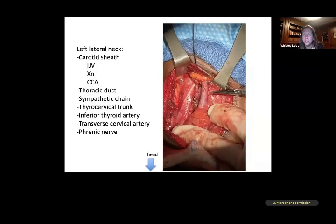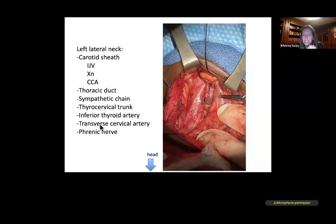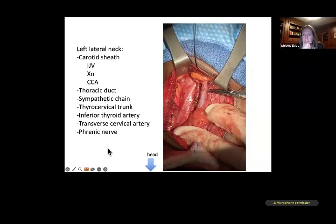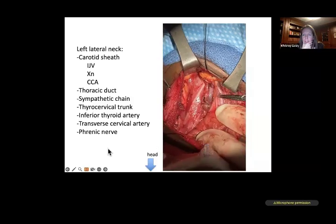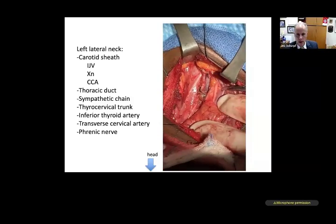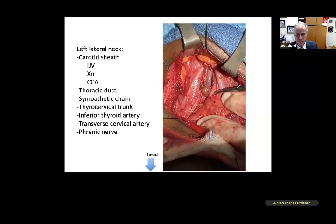And so Joe, Mark, do you guys routinely transect or take the omohyoid when you're doing level 3, 4? Yes, I always do. Yeah. I do also, actually. I think it's a great idea.